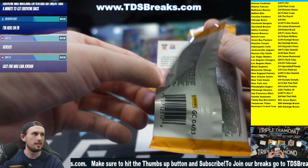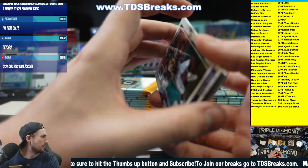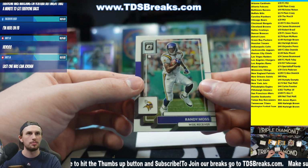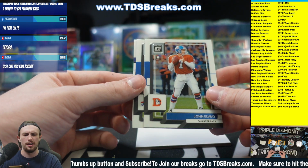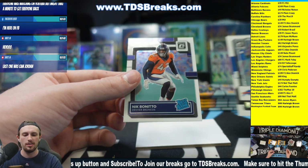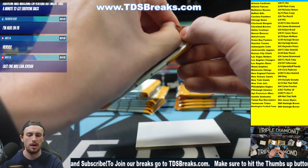Speaking of legacy guys, I pulled a George Foster Reds card, Reds autograph the other day too. That was pretty cool. He's a Hall of Famer, I think, too. Randy Moss, John Elway, Devin Singletary, and a Nick Bonito rookie card. Played for the Reds. He was kind of a bopper there.